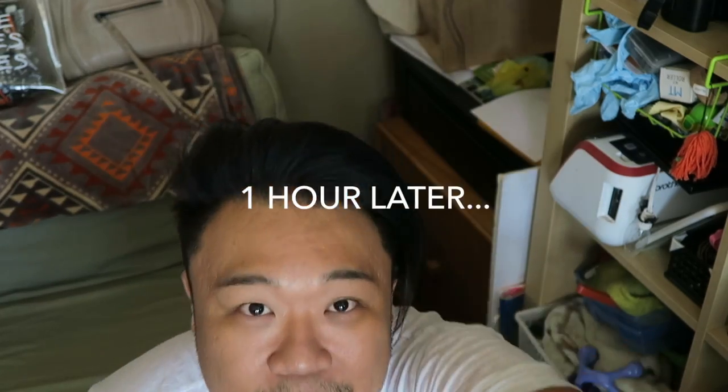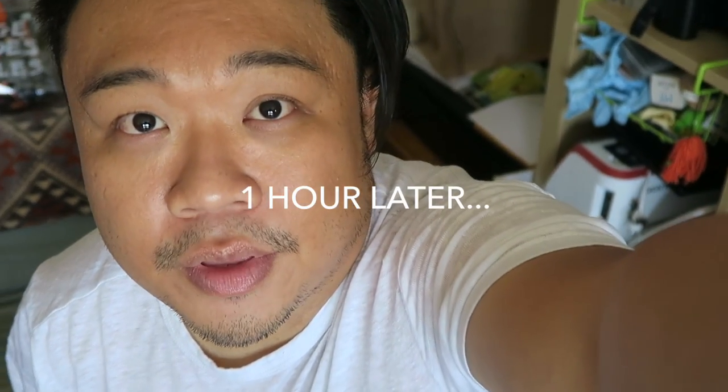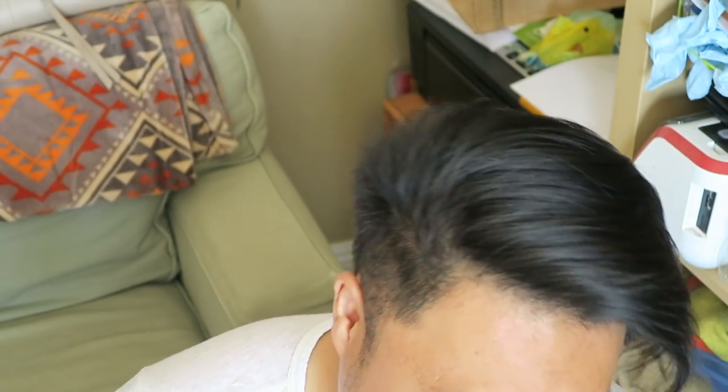Alright guys, it is about an hour later and my hair is still looking pretty voluminous, I must say. I'm still really, really digging, loving this product. It does exactly what it says it does. It gives you that Dallas big hair. So I'm really liking it.